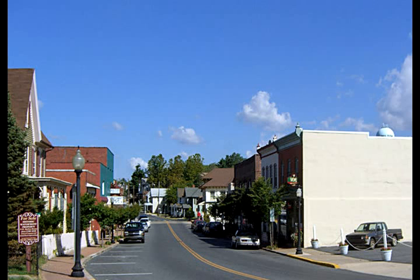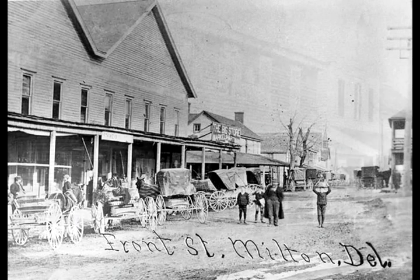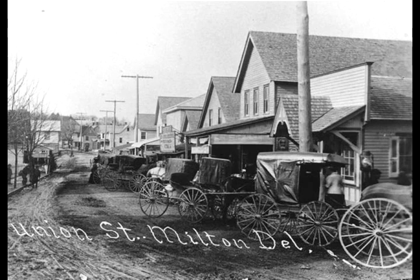The streets of Milton, Delaware are quieter now than they were in the 1800s. During those years, the downtown was alive with the commotion of merchants and sailors, wealthy sea captains and ship carpenters. Shopkeepers gossiped and swapped stories in front of their establishments, and townsfolk strolled the main streets.